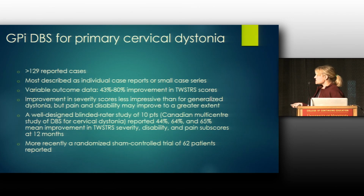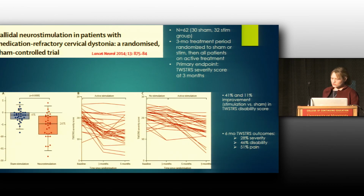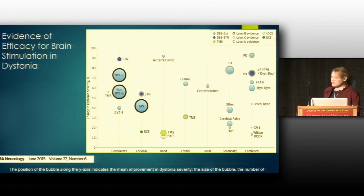So for cervical dystonia, again, there are about 129 reported cases. Most are small, individual case reports or small series, but more recently, there's been a well-designed study of 10 patients where they reported 44% improvement in the motor score of the standard scale we use for it, 64% in disability, and 65% in pain. And pain is a major component of cervical dystonia. More recently, we had a randomized sham-controlled trial, and again, this shows improvement in cervical dystonia. So again, that's where we are.